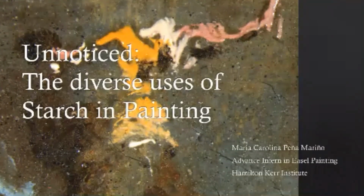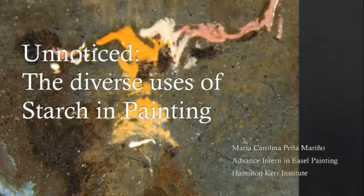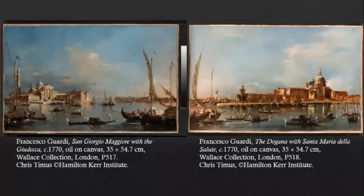Today, I will present to you the paper entitled Unnoticed, the Diverse Uses of Starch in Painting, which will be published in the next issue of the Hamilton Kerr Institute Bulletin. In this talk, I will aim to contextualize the use of starch as a painting material, demonstrate some of its most frequent applications, and point out the challenges surrounding starch identification within the painting stratigraphy, using as a case of study a pair of paintings by Francesco Guardi.